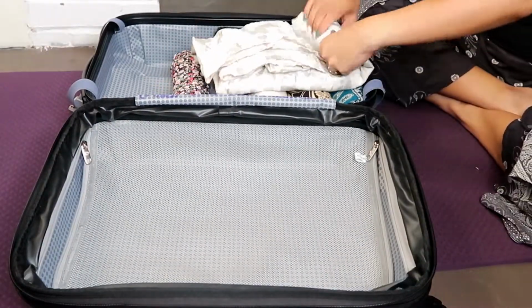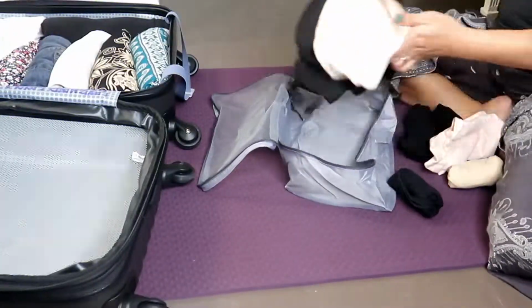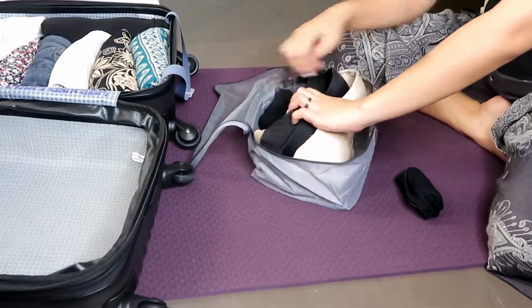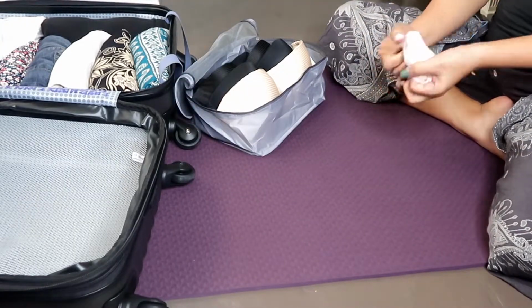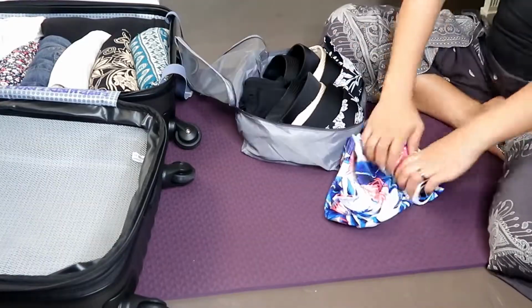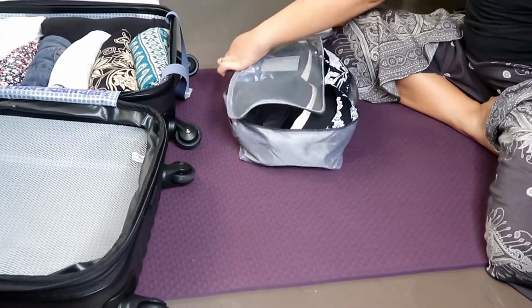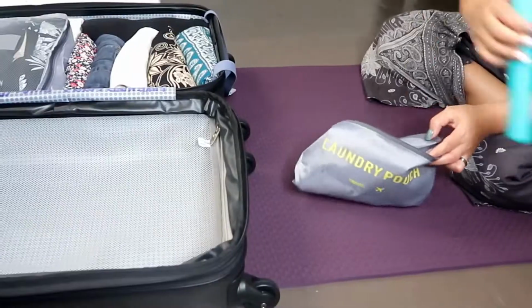Same with my dress. I also roll it to save space. For my underwear, I use this packing cube to contain it. I rolled and folded my panties as I usually do, and I also brought some swimmers since we're going to the beach. Then, I was able to fit it all in just one medium-sized packing cube.